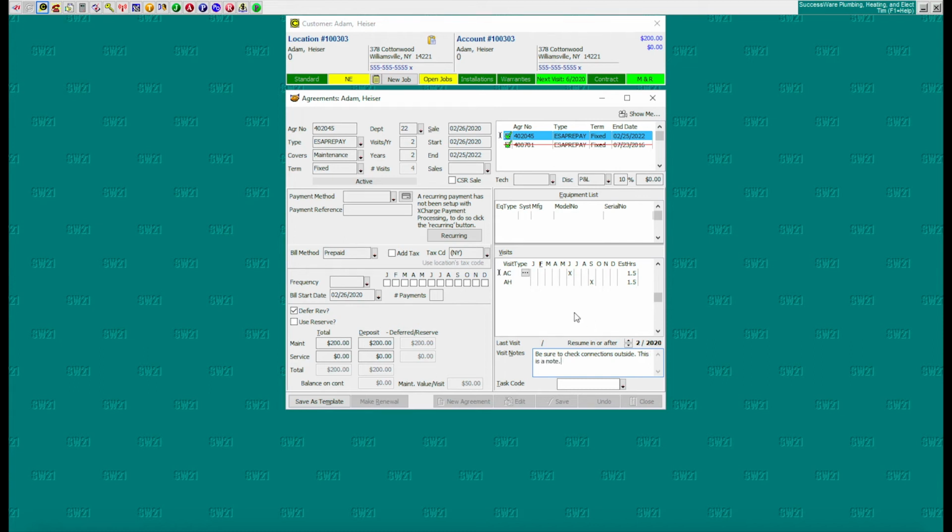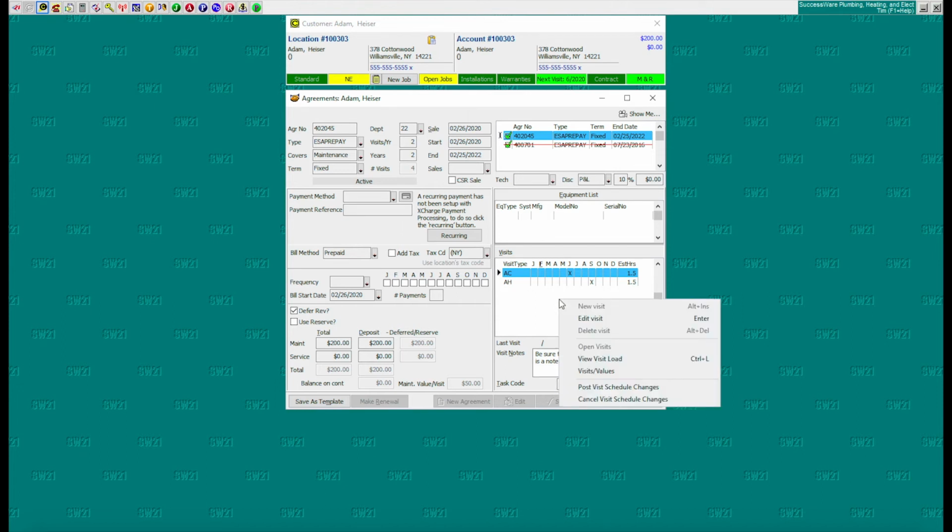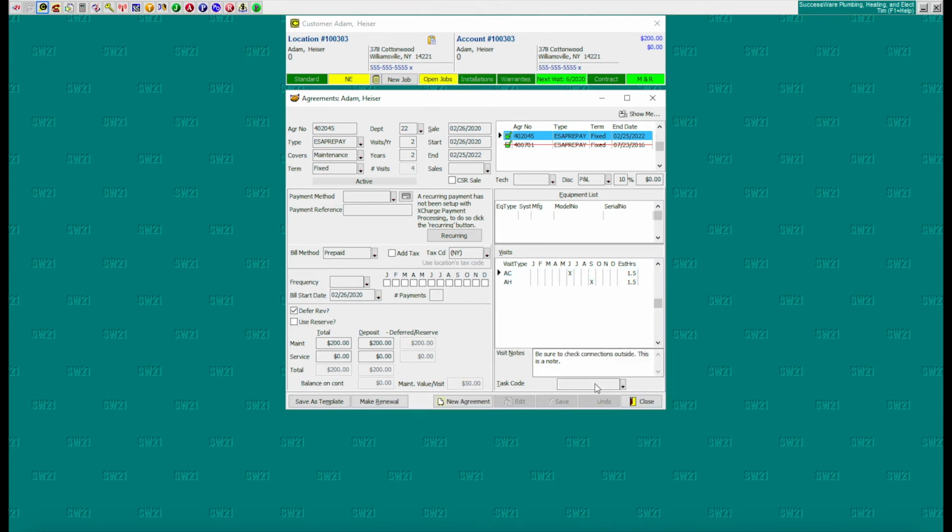Now, to save that, I'm going to need to right-click in this area. I'm going to save my visit changes. And I have to do one more thing. I need to right-click again, and because there's a general ledger effect to the maintenance agreement visits themselves, the number of visits and the dollar amounts associated with them, we have to post the visit schedule changes. So there are 2 steps, modifying and then saving twice.